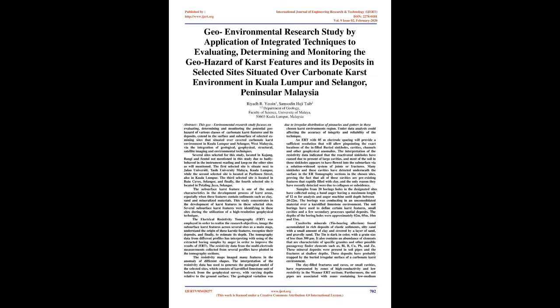Errors in data analysis could affect the accuracy, integrity, and reliability of the technique. An ERT with 0.5 m electrode spacing will provide a sufficient resolution that will allow pinpointing the exact locations of the infilled buried sinkholes, cavities, channels, and other geophysical anomalies.